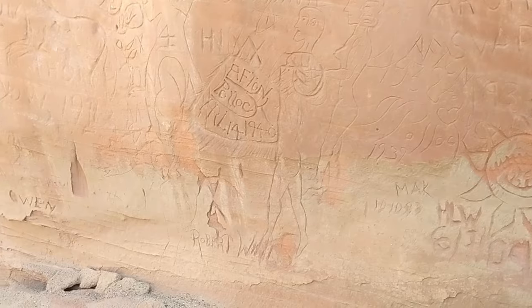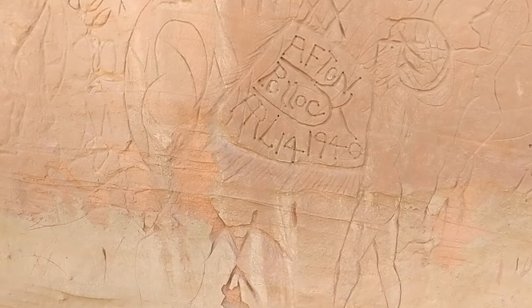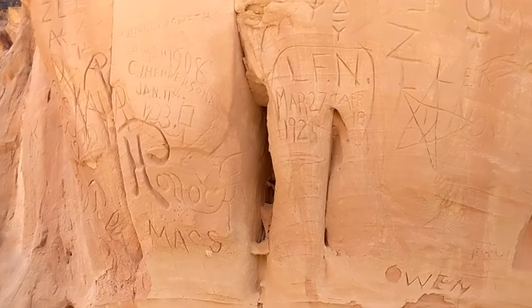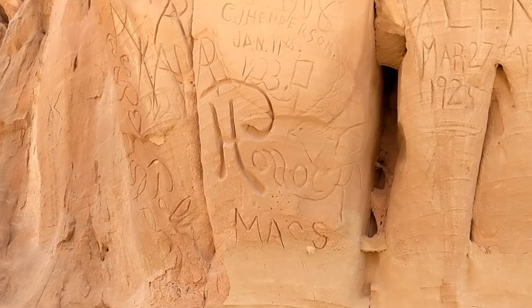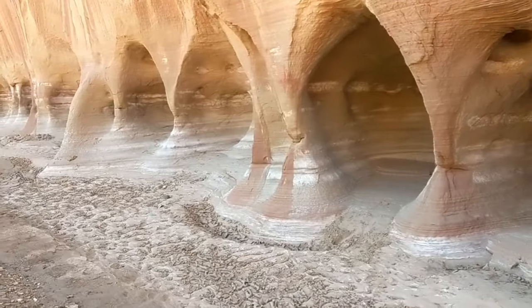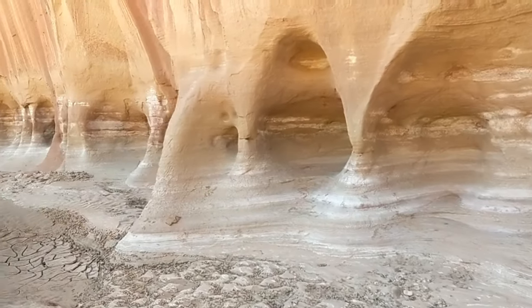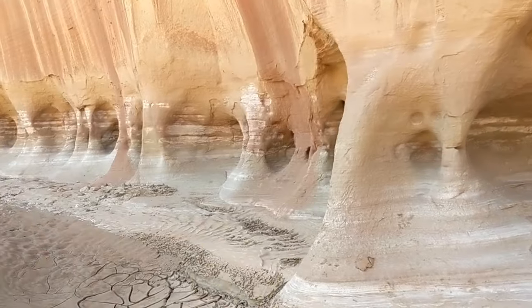There's some old cowboy glyphs on this wall. For instance, one to Afton Pollock from 1940. There's one from 1932, 1908. All right, we gotta keep on going down the canyon. Along this stretch of the Paria, there are these cool little erosion holes in the rock. It's really cool to see them as we walk by.